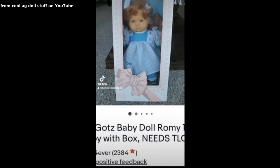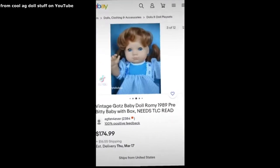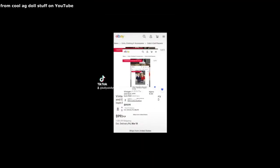The videos from this playlist I wanted to bring up are the videos of eBay listings for various American Girl prototypes and Götz dolls. Here is one that is a Götz doll from 1989 that looks like a Bitty Baby with hair. Now, I don't mean a Bitty Twin, I mean a Bitty Baby with hair. There are a couple dolls on this playlist like this. Here's another one that looks a lot like a Bitty Twin.